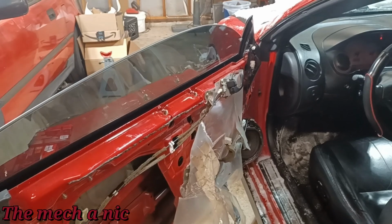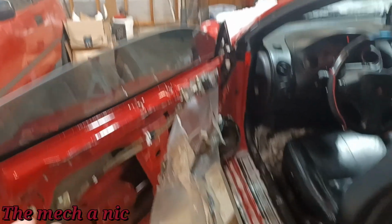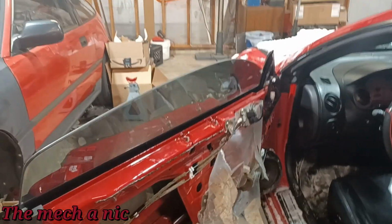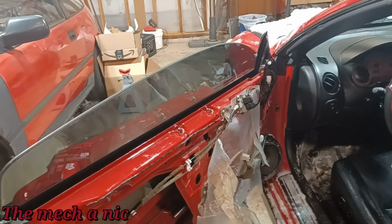The thing is, he said the window went down, it wouldn't go back up, and I told him, are you sure it's a window regulator and it wasn't a switch? He said, I'm not sure. I just started basically shooting the parts cannon at it.